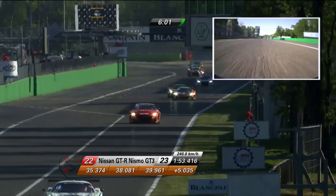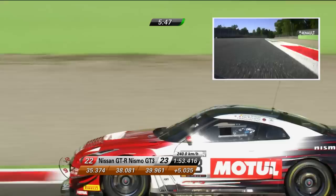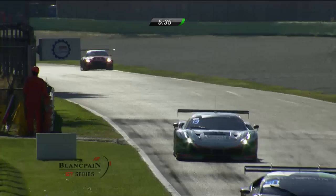And the circuits had to be changed a little over the years, but it still keeps that great character. There's certain parts where you can't change it, you're stuck with what you've got because of the topography. So, the fastest car of the session is currently number 72, the SMP Racing Ferrari. Miguel Molina is at the wheel of it now.